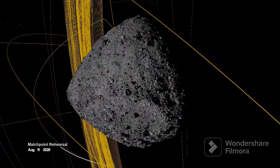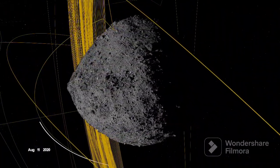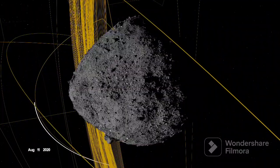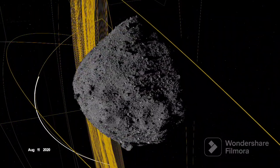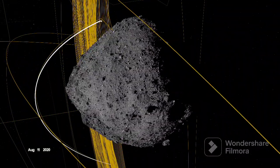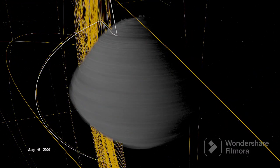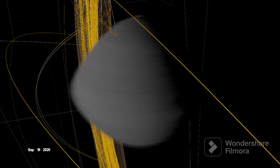On August 11th, OSIRIS-REx departed its home orbit and made a 4-hour traverse to Bennu's northern hemisphere, retracing its earlier path. After performing the checkpoint engine burn to begin its descent, it made a second engine burn called Match Point to match Bennu's rotation before backing away at an altitude of approximately 40 meters.